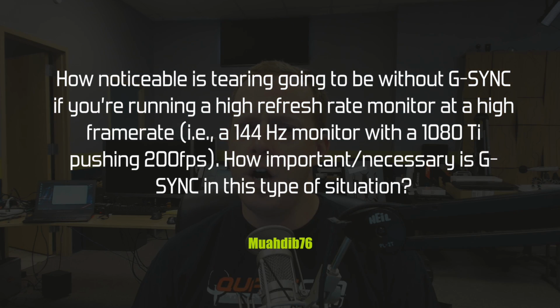Here's a question from Muad'Dib76. How noticeable is tearing going to be without G-Sync if you're running a high refresh rate monitor at a high frame rate, i.e. a 144 hertz monitor with a 1080 Ti pushing 200 frames per second? How important or necessary is G-Sync in this type of situation? I feel like this might have been something we touched on a little bit last week as well.